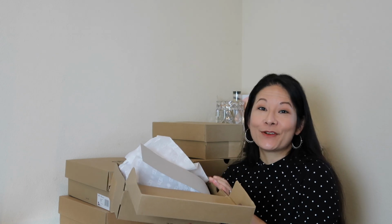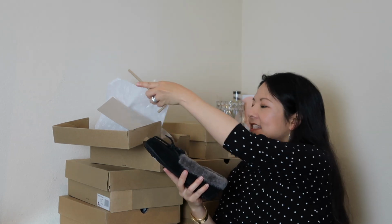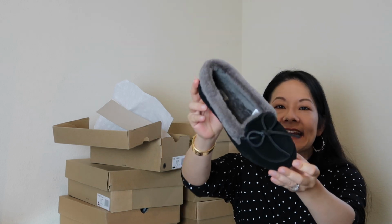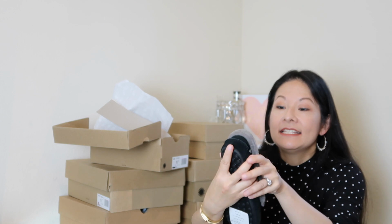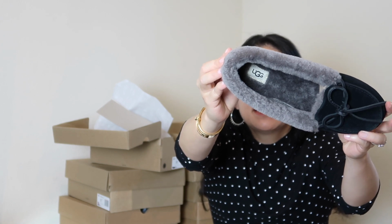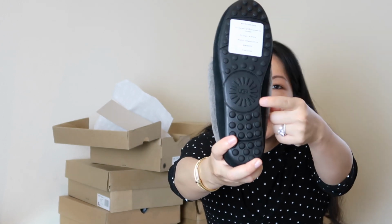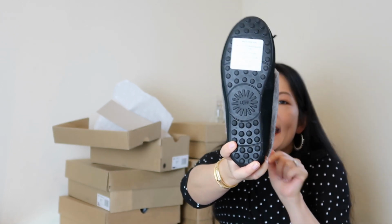So the first house shoe here is the Solana loafer. It's in the color black, and I got it in a size 7. So this is a classic style of house slipper in my opinion. It's a beautiful suede, and it has the bow detail. And here's the UGG label. I will say there are several different types of UGG logos, but that's one that I often see these days.